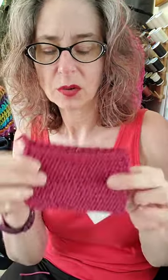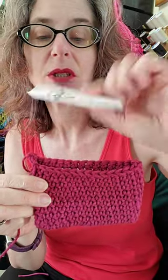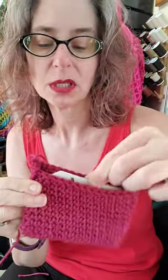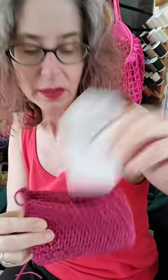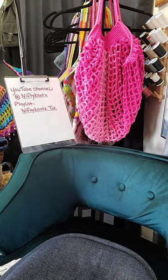So, okay, that's 12 rounds. This is approximately the size of a business card, maybe a little bit smaller. So you can see if you put that in there, that's about that size. Let me see. I should have a business card somewhere I can shove in there, or something on the refrigerator that's the size of a business card or a credit card.